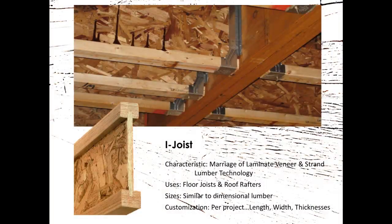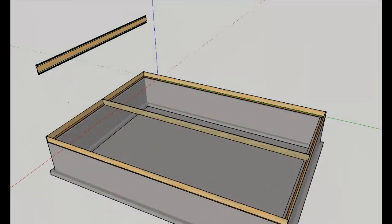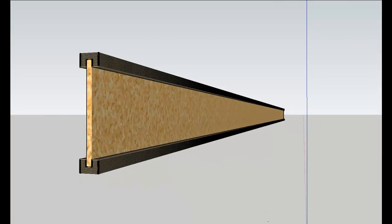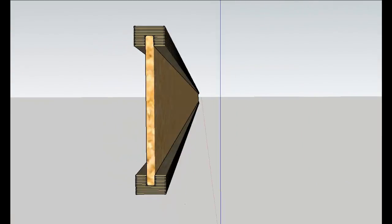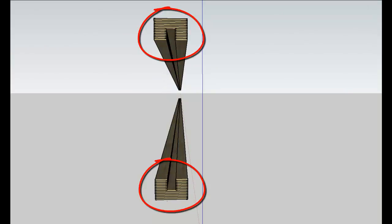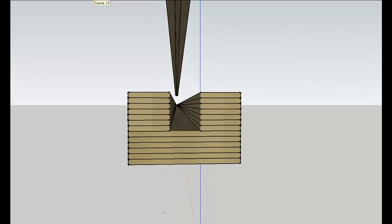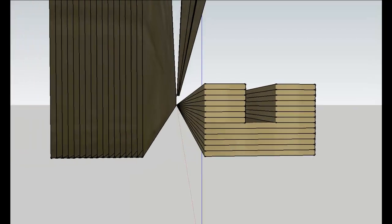The last item we're going to talk about today is an I-joist. It's probably the most common of the three products that we've looked at, and it gets its name from its two components which, when brought together, create a cross-sectional form in the shape of an I. So the first two components, the top and bottom chords of the member, are comprised of thin wood strips laminated together just like an LVL. In contrast, however, to an LVL, the veneer pattern is a horizontal orientation rather than a vertical orientation. This makes the chord very resistive to bending stresses.